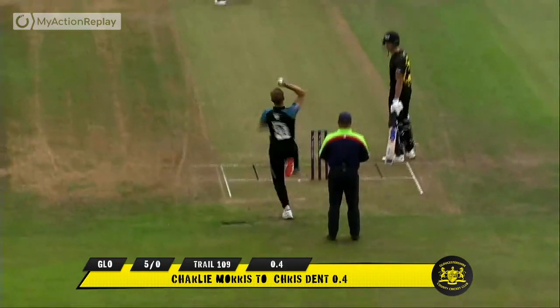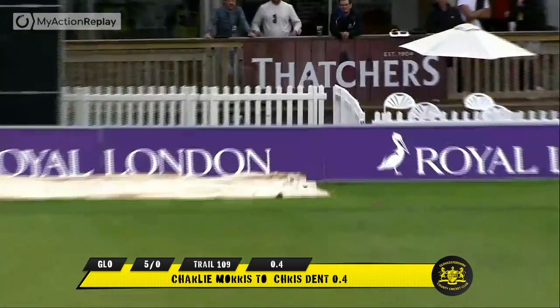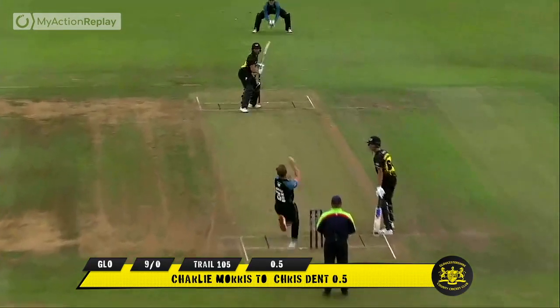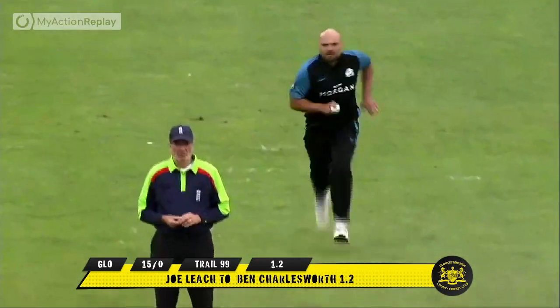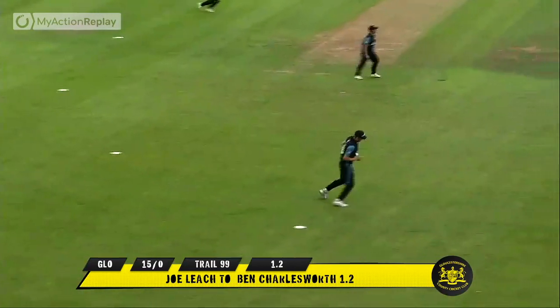After a lengthy delay, play finally resumed with Gloucestershire given a DLS target of 115 from 14 overs, and it was going to take some clean hitting from Dent to help them get close. He helped 15 runs come from the opening over of the chase. But he soon lost 2 partners as Leach struck twice with his first 4 balls.